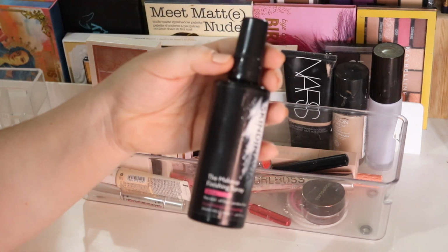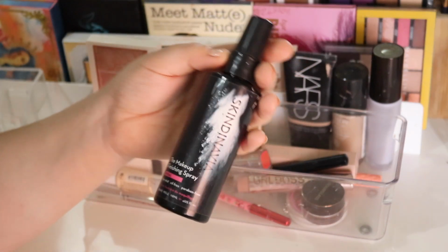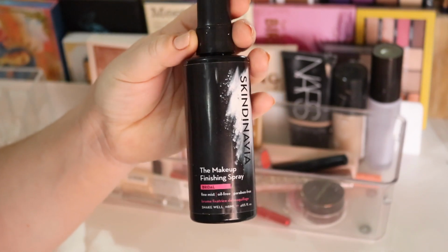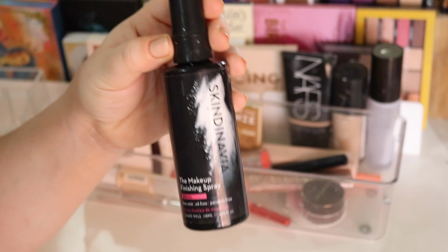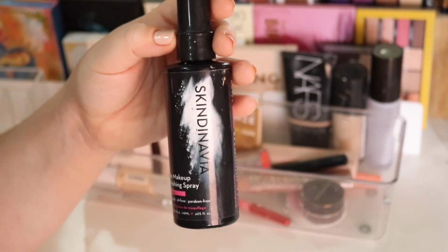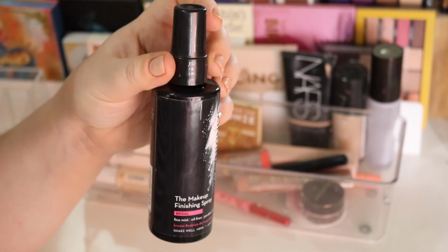My setting spray I actually finished. This is the Skindinavia Makeup Finishing Spray, the bridal version. And I finished it finally. There's like the tiniest bit, but I can't get it out. It's just going to be big splatters on my face. So I'm letting it go.